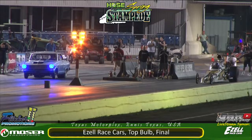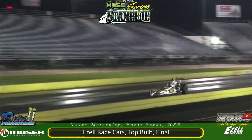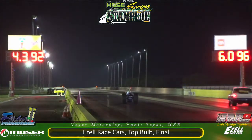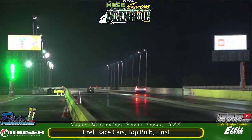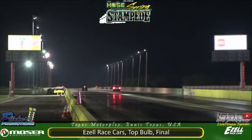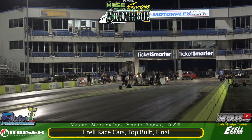Both of them in. Identical up front. Win light Galitti. 015 dead on 2. Take 24 thou at the finish line. Morris is 015, 2 above 6 on the stop. No good. Corey Galitti is your Saturday Mosier Engineering $20,000 champion.